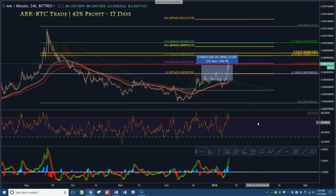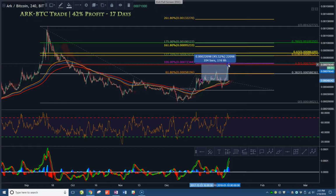Hey guys, it's January 10th, and let's take a look at this ARK trade I did last month. We're looking at Bittrex, and this is the 4-hour chart. So if you remember, I did the fib retracement, or reverse fib retracement, and then a fib extension right here. And it looks like our targets were met. Looks like they were met a few days ago, right there.